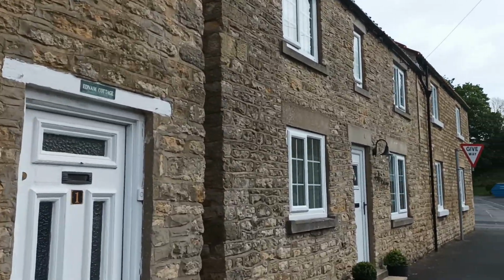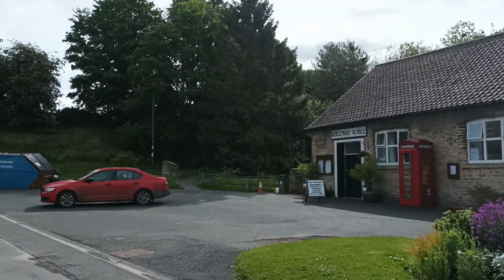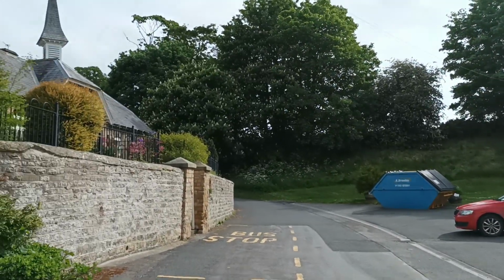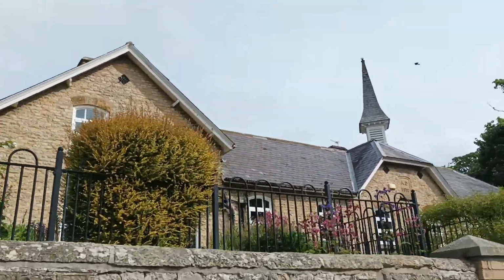And there's one about 400 metres away from where I am now. So it'll be back to the car and a little bit beyond, I think. Let's go looking. It is a lovely little village, this. There's the village hall. I'm going to go back a slightly different way, so I'm going to miss the car.